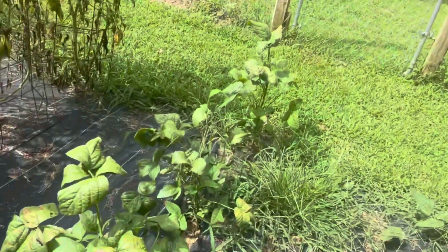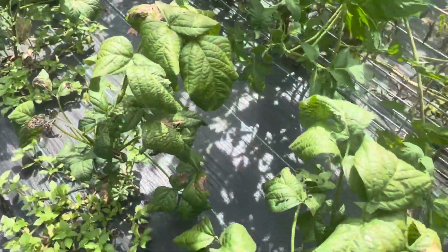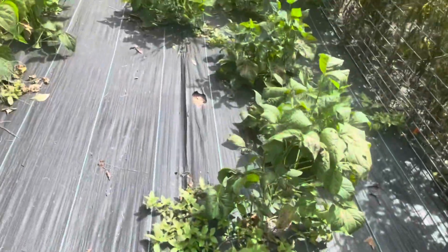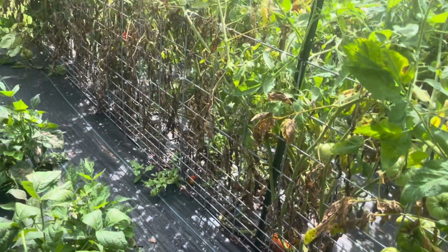All right, y'all. So the edamame are one of them that are getting pulled. They've done its deal. They produce some great edamame. We have a gallon bag of edamame from this that we'll get to munch on. But they're getting pulled along with the green beans. So let me tell you, especially because they're right by what looks to be dying tomatoes, let me tell you what has happened.